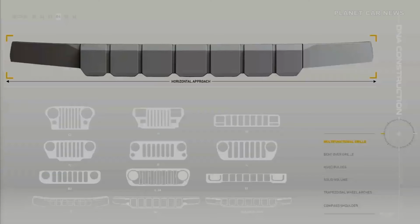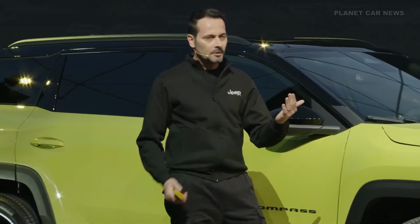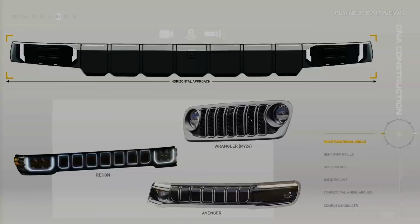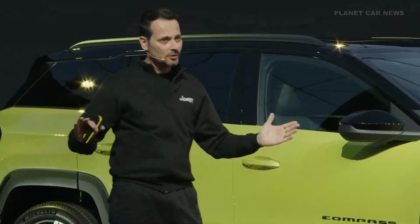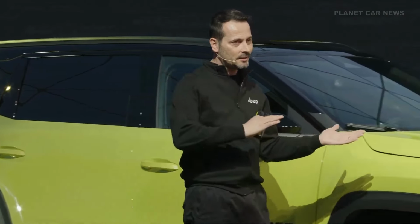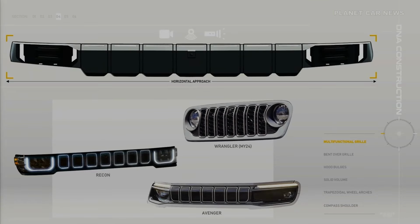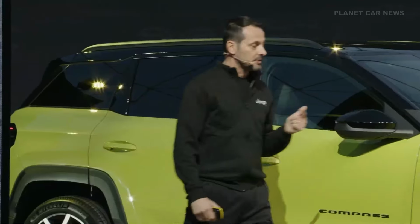So basically, the upper part of the vehicle is useless for the air intake. So we closed them, reaching the best Cx possible, but this time we'll have a multifunctional 7-slot. So we changed completely the function of the 7-slot from air intake to something futuristic. We'll have radar and camera in the center slot.